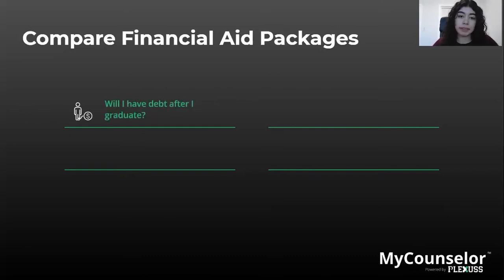Will I have debt after I graduate? That is, will you have to take out a loan? Is the financial aid package offering you a loan to take out to be able to actually finance your studies? Do you have to borrow money from someone and things like that?